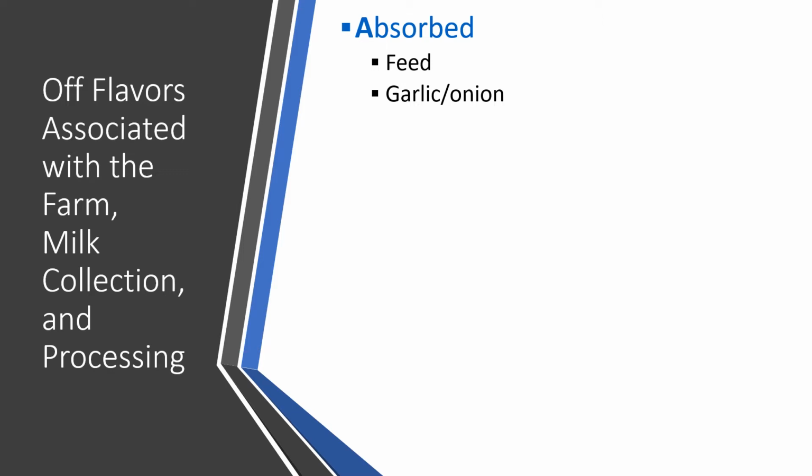So alfalfa, Timothy hay, garlic or onion if they were to get out into a wild onion or wild garlic field. You expect some feed flavors, maybe a little bit of molasses or corn flavor coming through the milk, or even a little bit of grass if they're grass-fed. But when it gets to be too strong, it then becomes offensive.